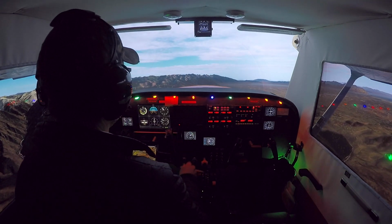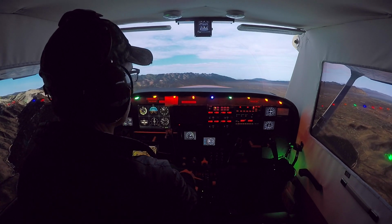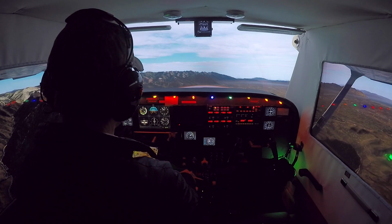The photoreal scenery that, again, somebody gifted to me. I mean, they made it. It was free, but they made it on their own and took time to do it, and were very kind to share it with me.